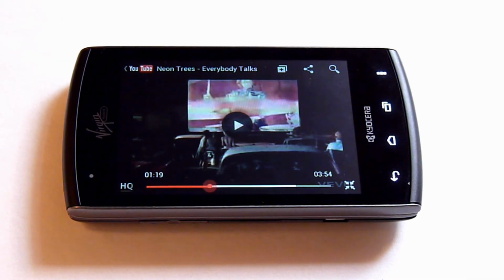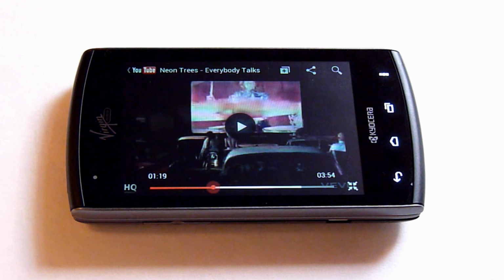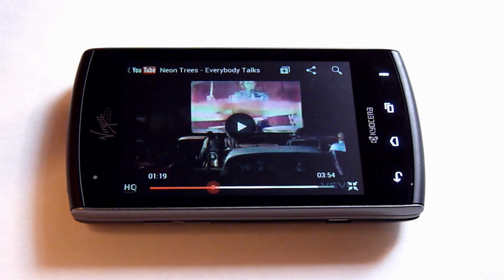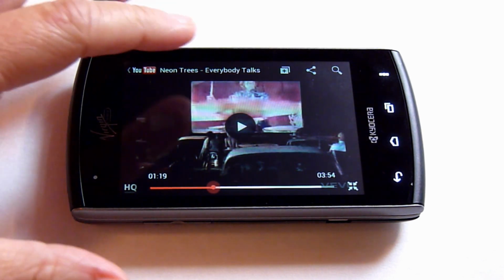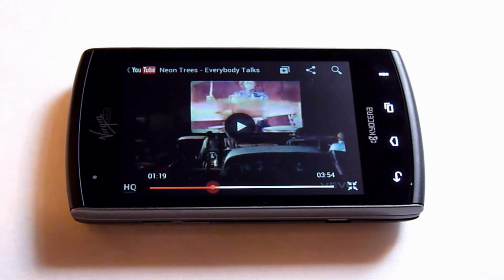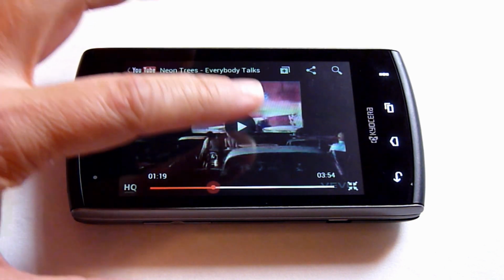Okay, for speaker sound and YouTube videos we have Neon Trees, Everybody Talks. Again, links down below the video for any apps that I use, anything that I show where it needs to be given credit. And the speaker sound, before we start, is a bit tinny, but it is very loud.